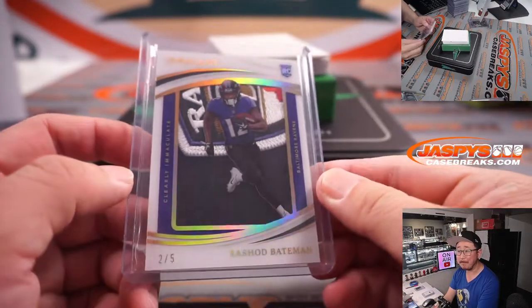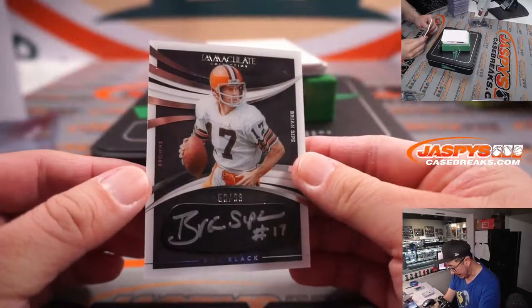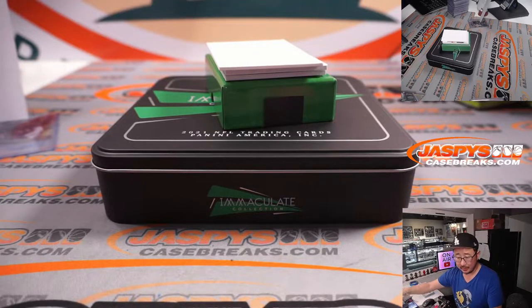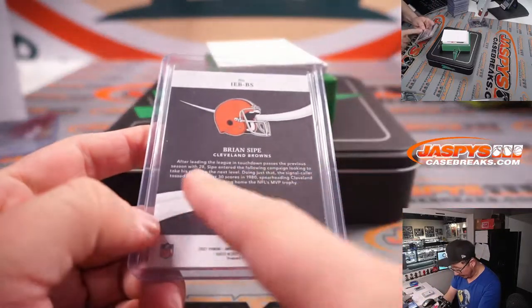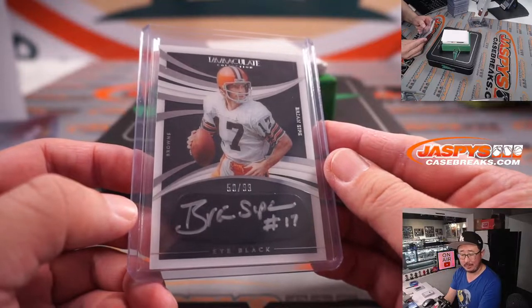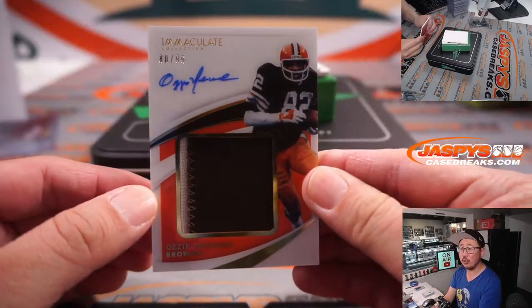That is sharp. And we've got 50 out of 99. Brian Sipe. Remember him? Stephen Flatt. Old school quarterback here. There you go, Steven. Cleveland, this is for you.